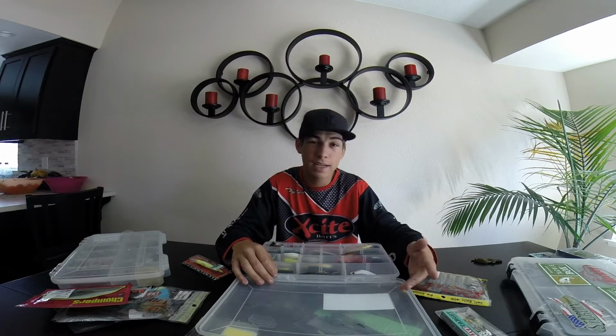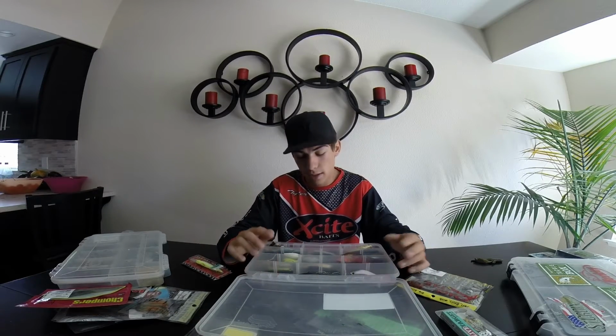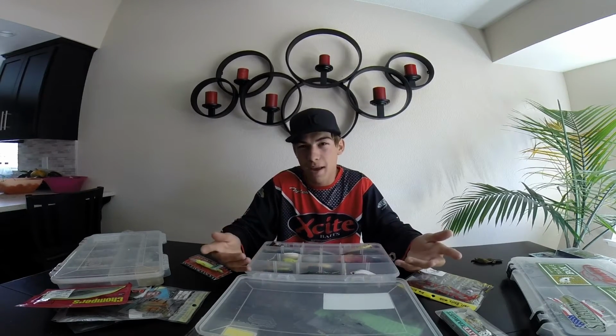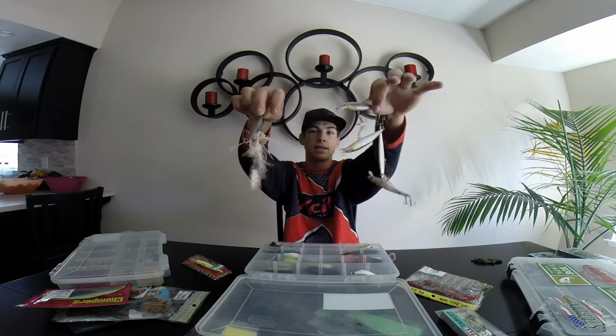You can throw them around trees, grass, sporadic grass. That's what I like to do, is that sporadic grass. But it catches fish, and the hookup ratio on a jerk bait is pretty darn good, in my opinion. I haven't really lost a lot of fish. Small ones tend to miss it, but the bigger ones tend to get hooked up. It's a more cylindrical bait. I have a lot of jerk baits and a lot of cylindrical baits, and they all work.